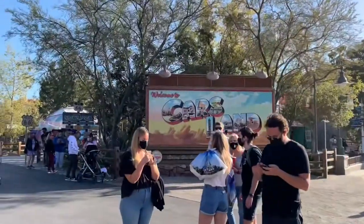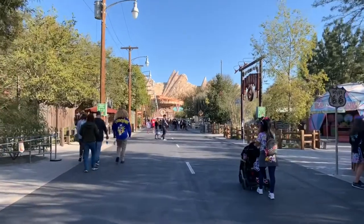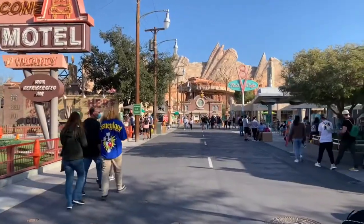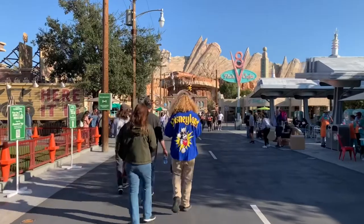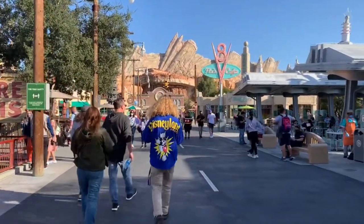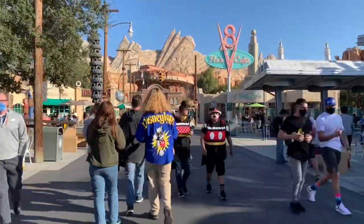All right, well, it's time to head into Cars Land for the first time in forever. That was kind of cheesy, but anyways, I am pretty excited to head in here. Feels like a dream, you know? We've been here before, obviously, a decent amount of times. And then not coming for so long and just knowing that people haven't been in so long, and then just finally coming back, it's great.